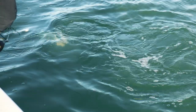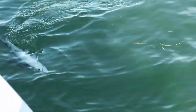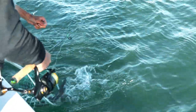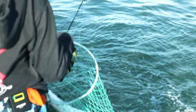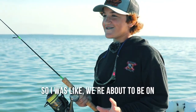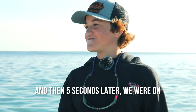Whoa. You never caught cobia before, you said? No. All right, I don't see a follower. First, all right, we'll get a photo of him. I was like, why did they just randomly stop by? When his head gets in the net, get the rod. So my theory is there's a bunch of catfish hitting it, and they just stopped. So I was like, oh, we're about to be on. And then like 5 seconds later, we were on.